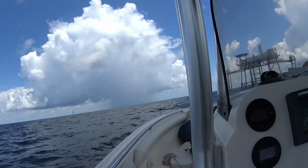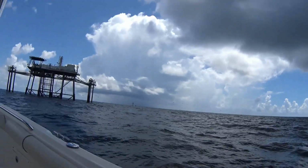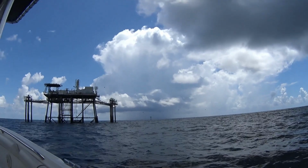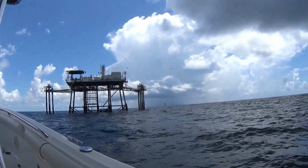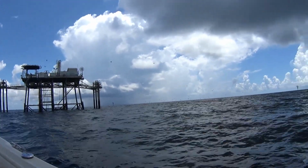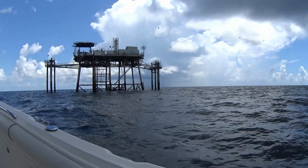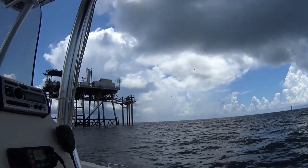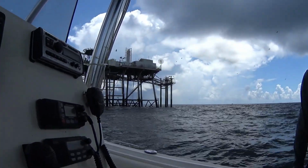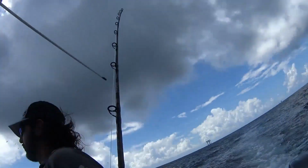Looking over in the southwest direction, we can see a rain cloud in a shower off in the horizon. The clouds were still all around us, dumping little showers here and there. This was expected, and we had to be monitoring the weather very closely. As we approached this platform, we did notice the birds working the surface of the water, and as we got closer, you could see the bait fish just busting the surface. We knew this was an opportunity to catch some fish. There was some action going on, and we were very hopeful. So here we go. First pass.